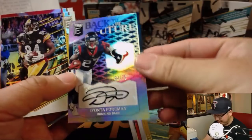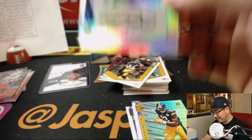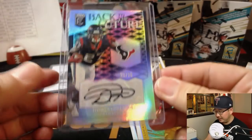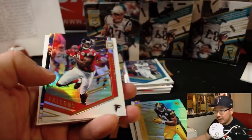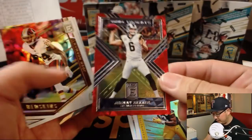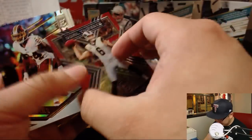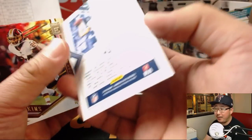There's some relief there. Back to the Future. 23. We're not going that far back. 23 out of 75. Deonta Foreman. That's for the Texans. That'll be for King D. Everything ships in Inception. Dual Theater, 44 out of 99, Johnny Hecker. What's he doing here? Oh, punter who played quarterback in high school occasionally gets the green light to throw a pass or two. That's right. There you go, Rams with that one.